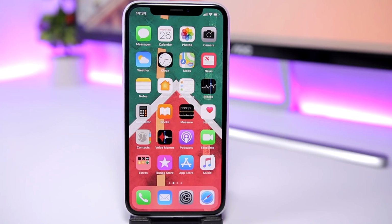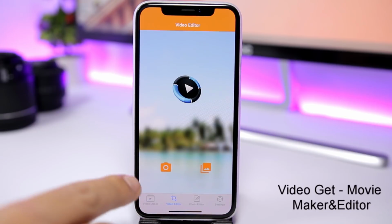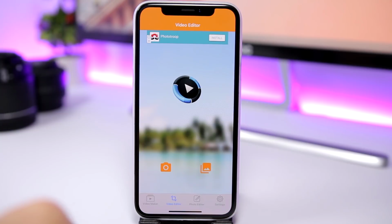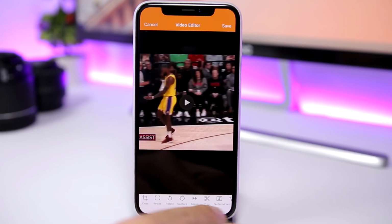Video Maker is a free app that allows you to edit videos right on your iPhone. It's really awesome and very easy to use. All you have to do is just tap here to go ahead and add your video or record a video with this button right here. Once you have added your video, then you will have the tools right here at the bottom.